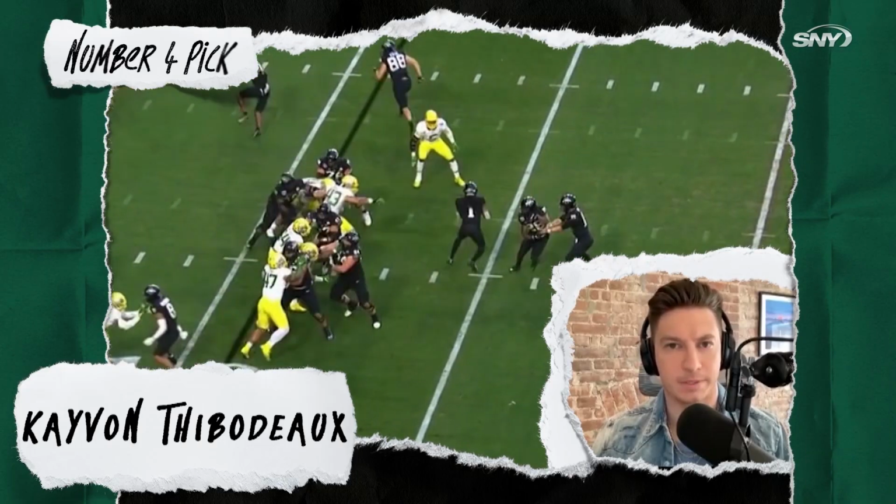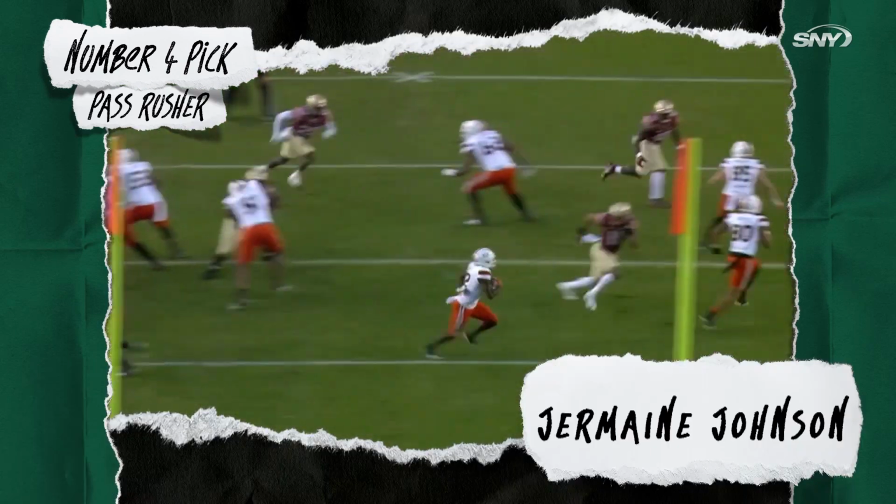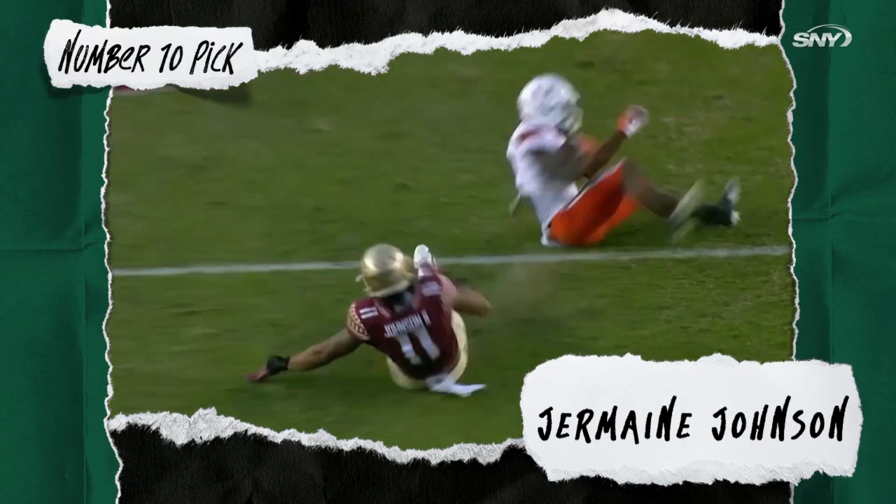Yeah, Leger nailed it, right? When it comes down to it, at number 4, you've got to be thinking, how do we get a top flight pass rusher in here? That's got to be the 4th overall pick in my eyes. And then number 10 is a little bit more flexible. I know people are thinking about maybe moving out from there or going a different route of position. You've got to be careful.